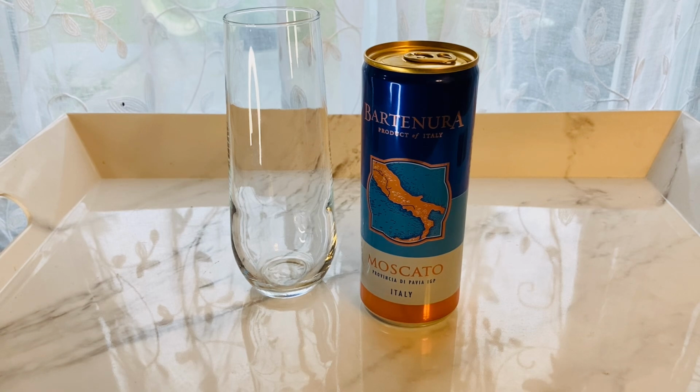It's fairly low alcohol. It's generally enjoyed as an aperitif or a dessert wine, but let's do what we do here on the Canned Wine Podcast, which is open this wine and talk about it.